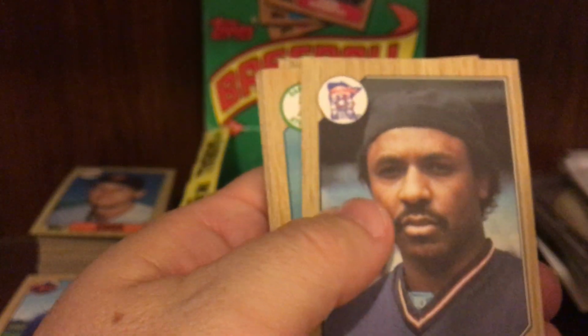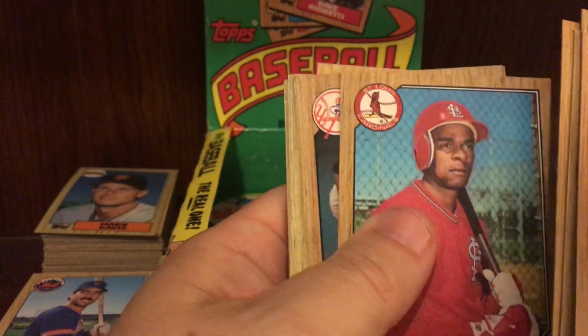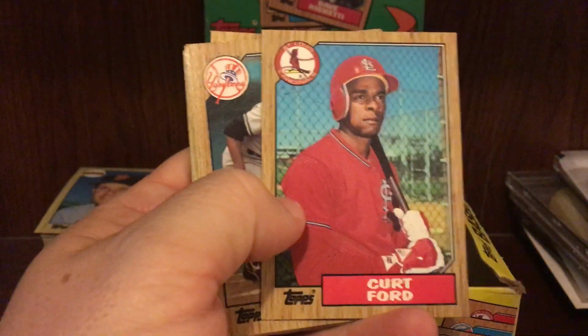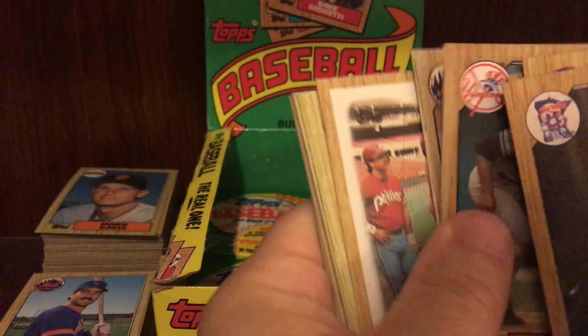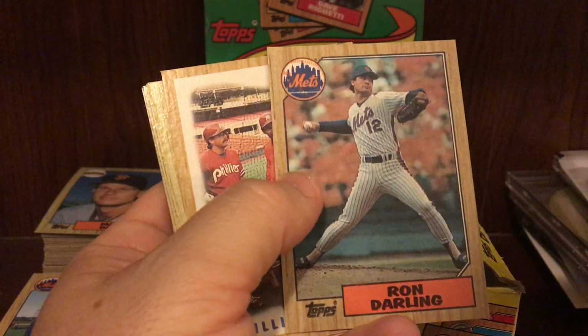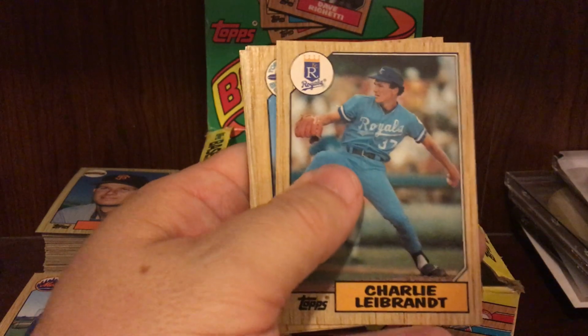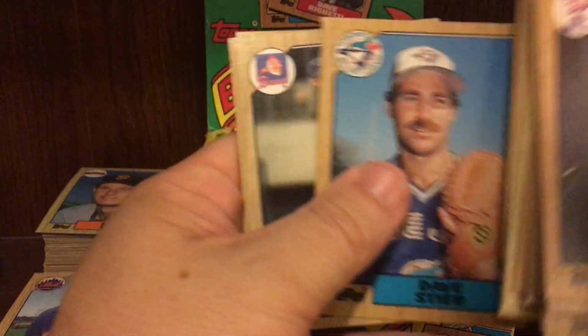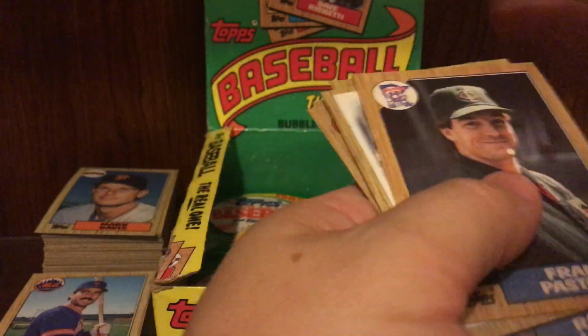So we got Reggie Jackson with his hat backwards. That's a cool picture. Esteban Averas. Curt Flood almost, I was thinking there. Juan Esposito. Ron Darling. Phillies leaders, Jack Howell, Steve Boros, Charlie Leibrandt, Doyle Alexander, White Sox rookies, Tim Henke.